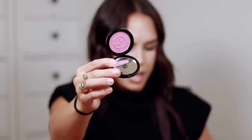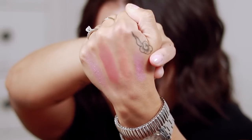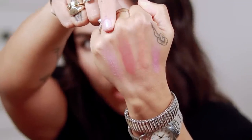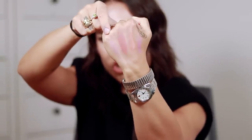So I'm wearing 52 today, which is a nice bright pink, with the shade 30, which is that kind of peachy one. So these are the two that I'm wearing on my cheeks today. That's what the blushes look like. Starting on this side, we have 52, then 30, then 40, then 50, which is the shimmery, really shimmery one. It's like a pink with a really strong gold shimmer to it.